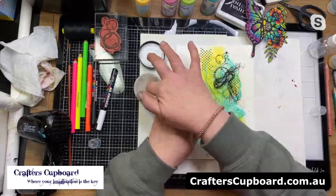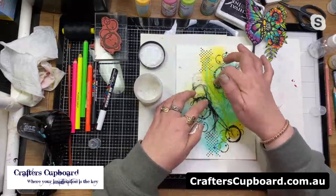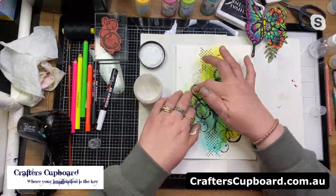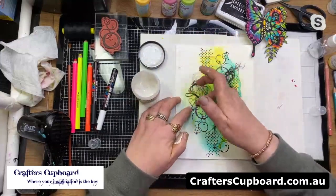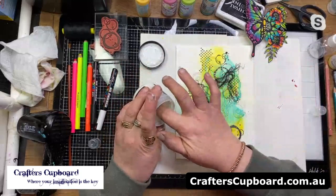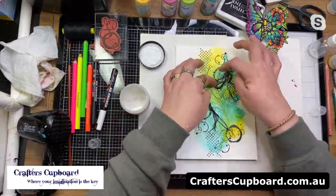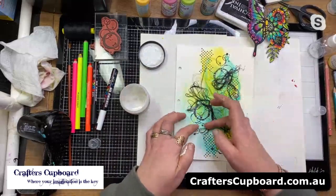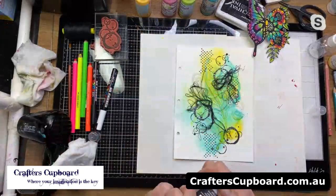Making sure you capture a good clump of that so it doesn't float around on your page too much and get tangled up in your other pages. It looks a little messy now, but it will dry nice and clear. Honest. We believe you. Oops. All right, I think that's pretty good.